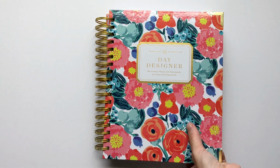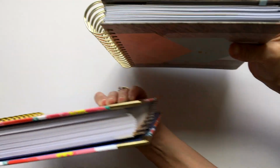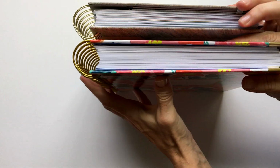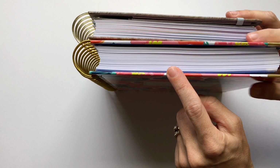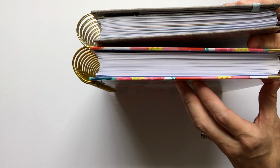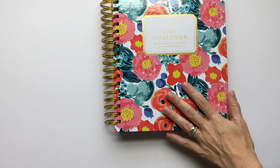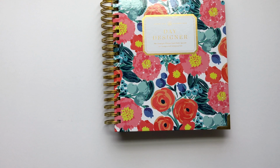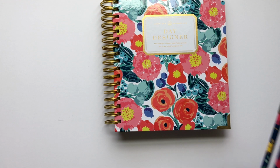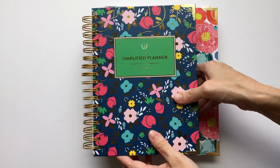Okay, and it is thicker and heavier than your standard 7 by 9 because it is a daily planner. It has a whole year worth of days in here. So it is thicker and heavier. And that's why Day Designer also sells a mini version. So I want to show you because lots of you will want to compare this. I will do a comparison video on these later.